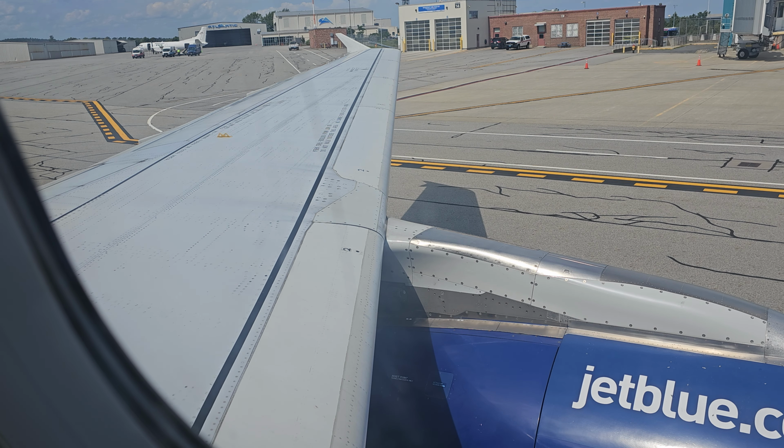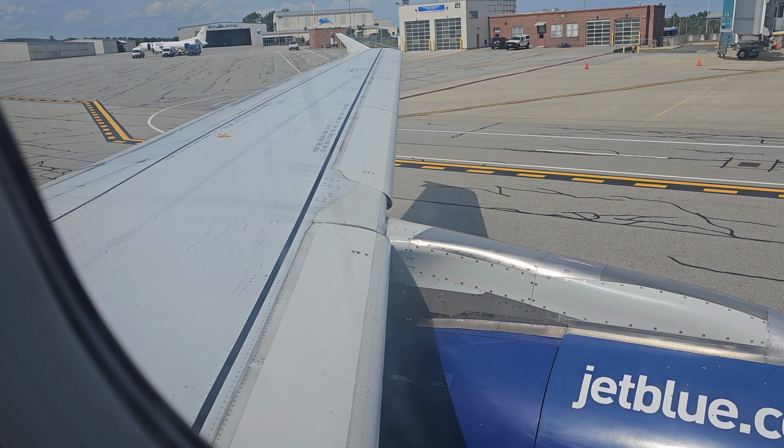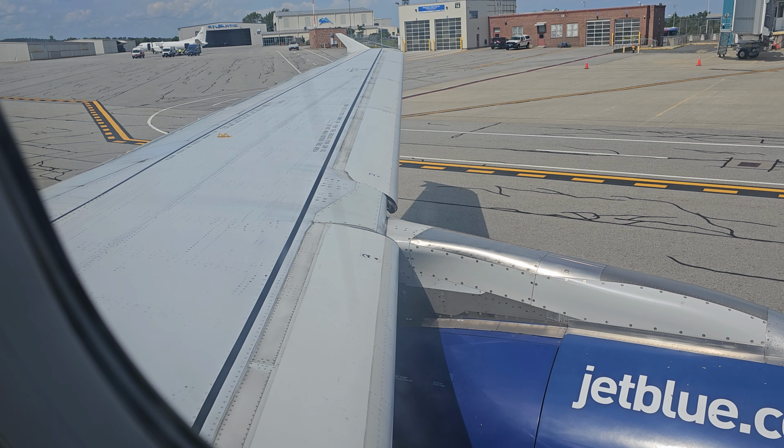We'll be adjusting the main cabin lights for departure. If you need it, there's a reading light above your seat. We'll be in there soon. Thanks again for choosing JetBlue.